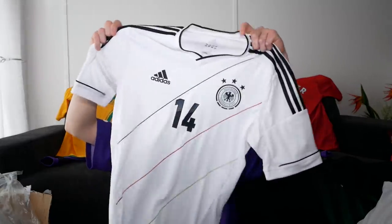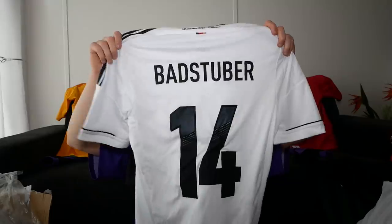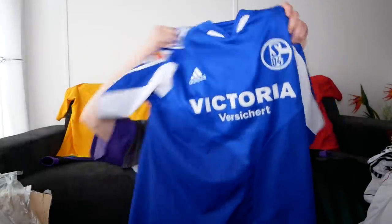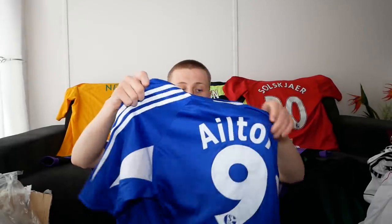Another German shirt, this time with Bad Stuber on the back. It's a UK small, but still. Question I'm asking is, who's rocking up with Bad Stuber on the back? Fair play to you, but why? A Schalke shirt with Ailton on the back, and this is a size XL. This is a beauty as well, isn't it?